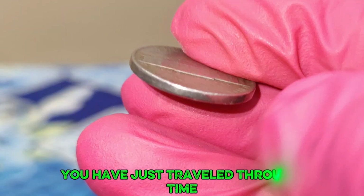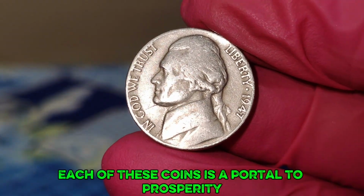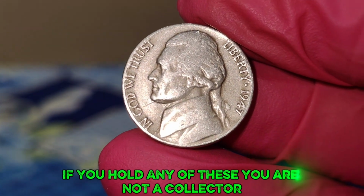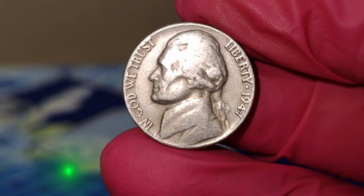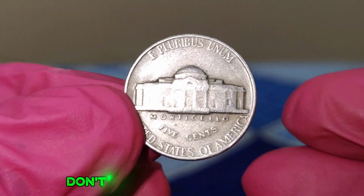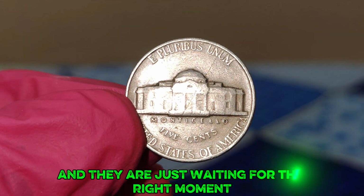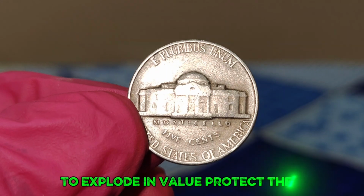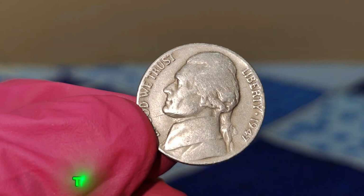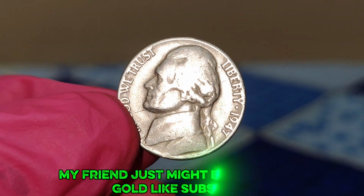You have just traveled through time, wealth, and wonder. Each of these coins is a portal to prosperity. They are not less than buried treasure. If you hold any of these, you are not a collector, you are a guardian of fortune. You have something the world desperately wants. Don't fall for low offers. Don't trust the common market. These are millionaire makers, and they are just waiting for the right moment to explode in value. Protect them. Showcase them. Let them shine in the auctions they deserve. This isn't just coin collecting. This is treasure hunting, and you, my friend, just might be sitting on gold.